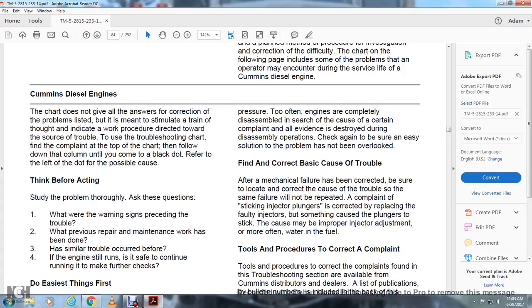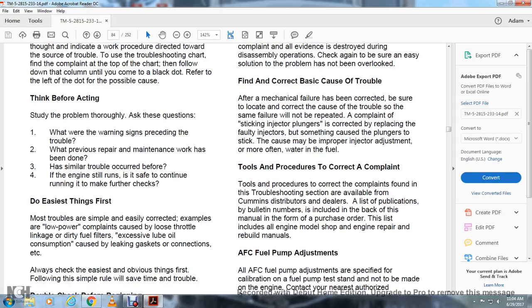A complaint with sticking injector plungers is corrected by replacing the faulty injector. Some causes of sticking plungers may be improper injector adjustment, but more often water in the fuel. Tools and procedures to correct a complaint.